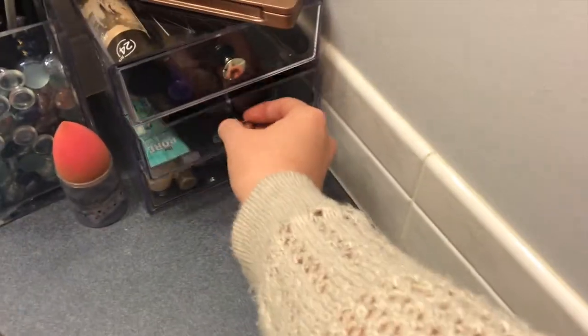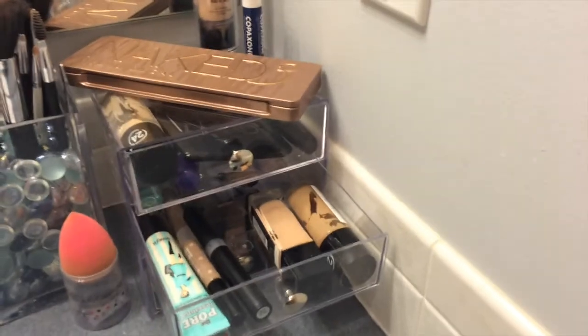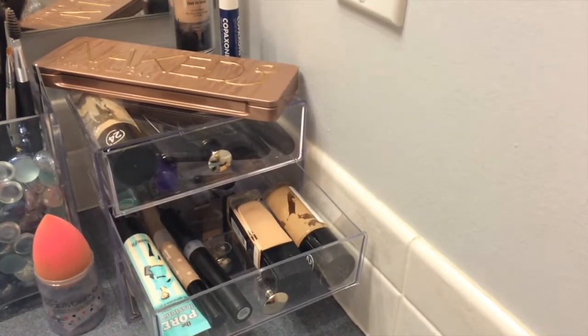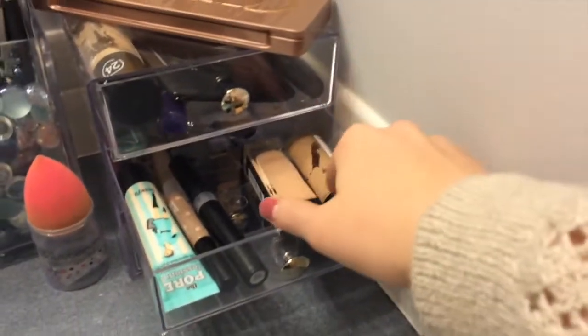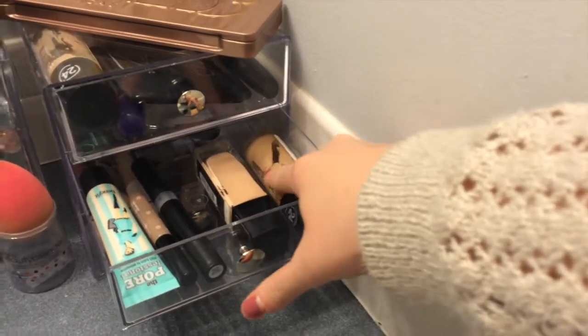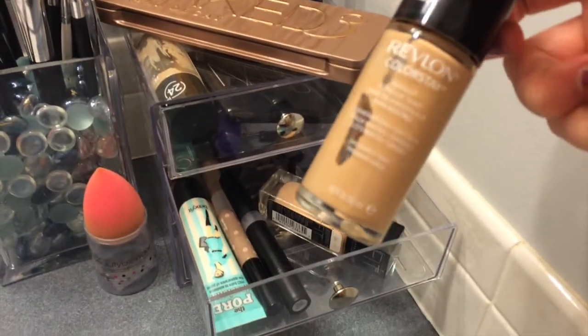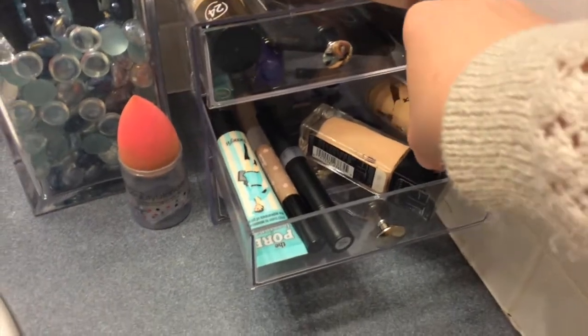Moving on to my second drawer. These are things that I use occasionally more than the bottom drawer. So right here, I have a darker shade of the Revlon Colorstay foundation. This is more of a summer color for me. I was really dark last summer, and that's why I have this one.